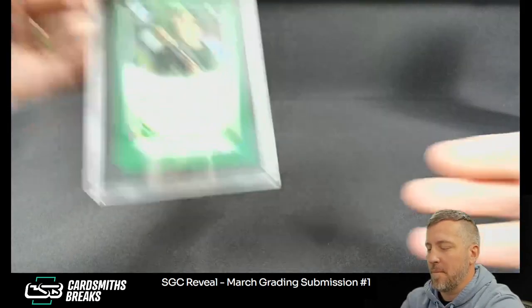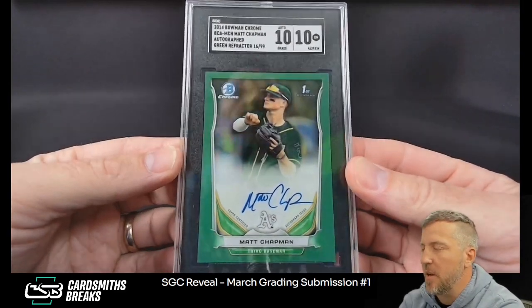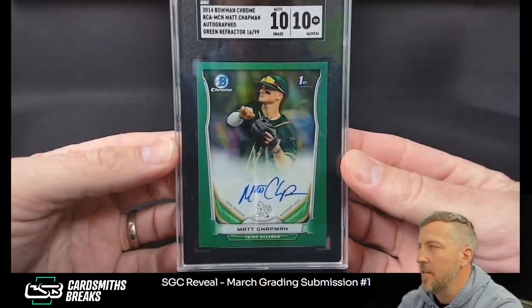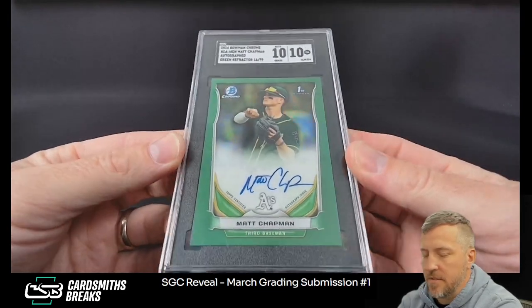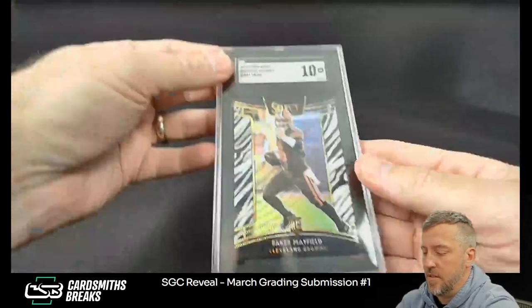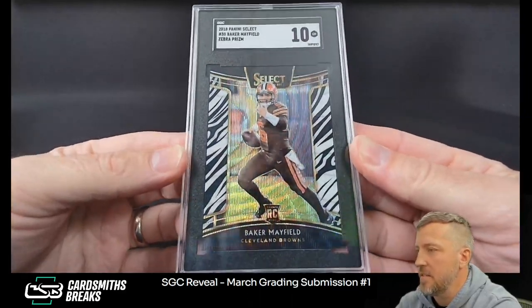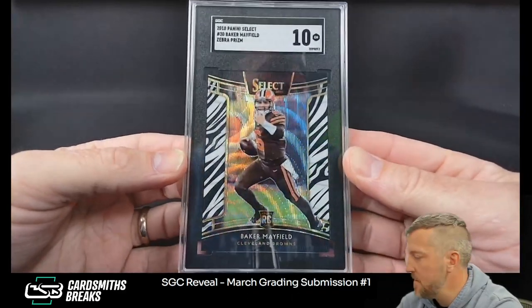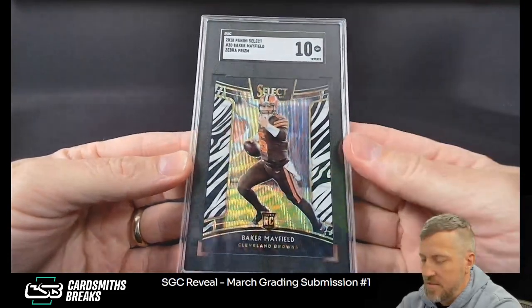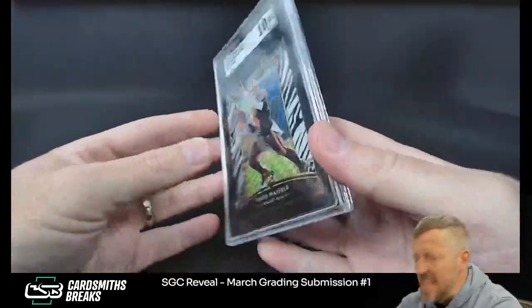There's still more. Yeah, OnlyFans in the background. Matt Chapman, green rookie. First Bowman autograph, 10-10. I remember that year. Team color match. Where is Red Raider? Is he working or something? He can't be here because I really wanted him to see this. Baker Mayfield rookie Zebra Prism 10. In Red Raider's face.